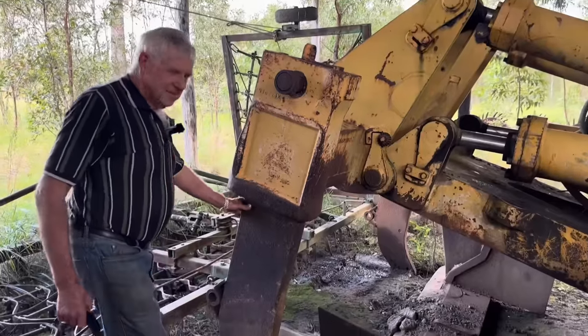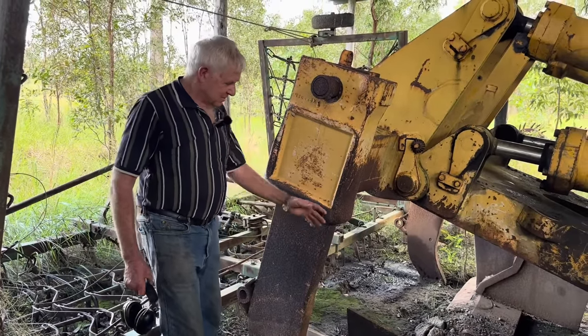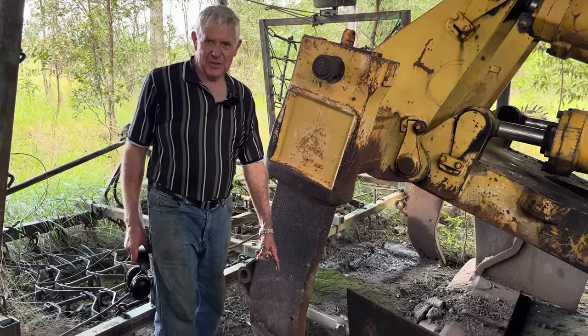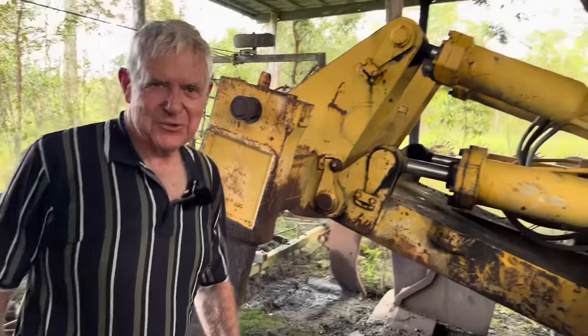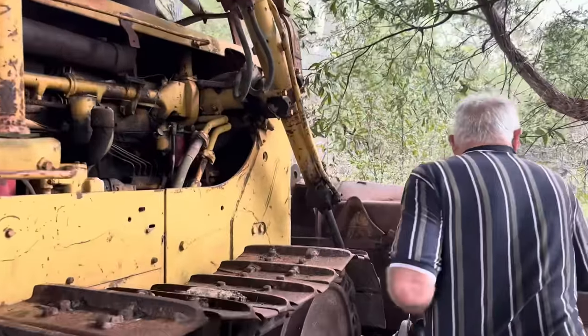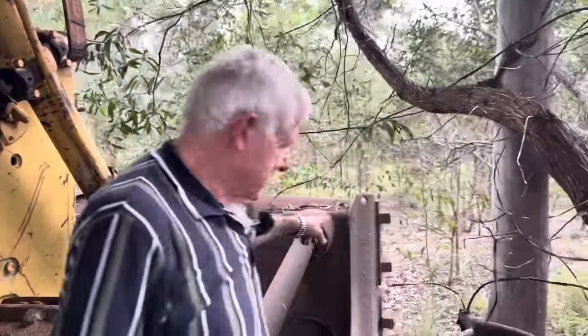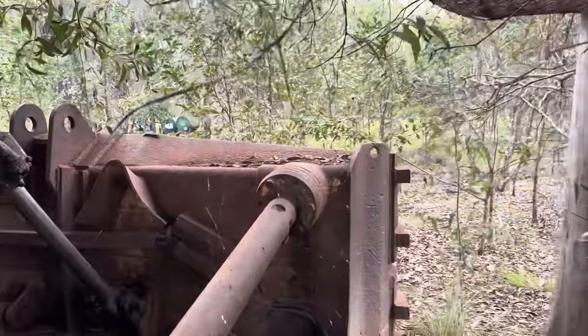Well, maybe someday we'll have to come in and have a crack at the D8H and see whether it'll go. Look at the size of those rippers. Wouldn't it have to take some horsepower to pull them right down to here? There's already the foot in the ground, so we'll have a quick look around the front of her. Whopping big spider there. How's that for a spider? Don't really want him walking over my face.